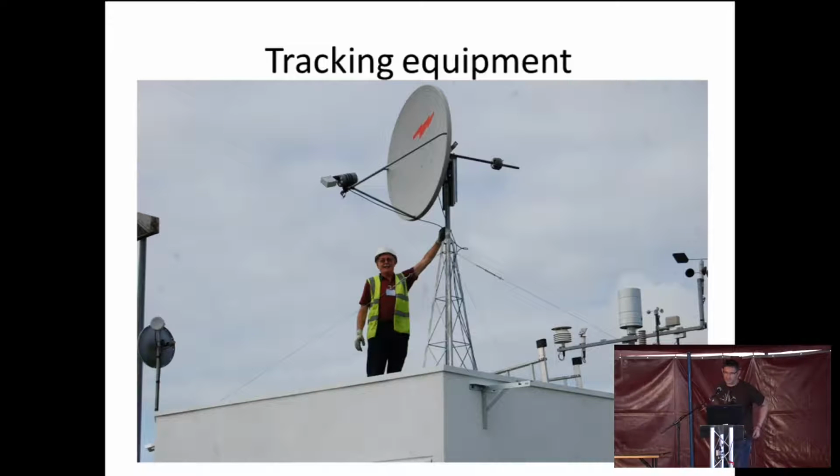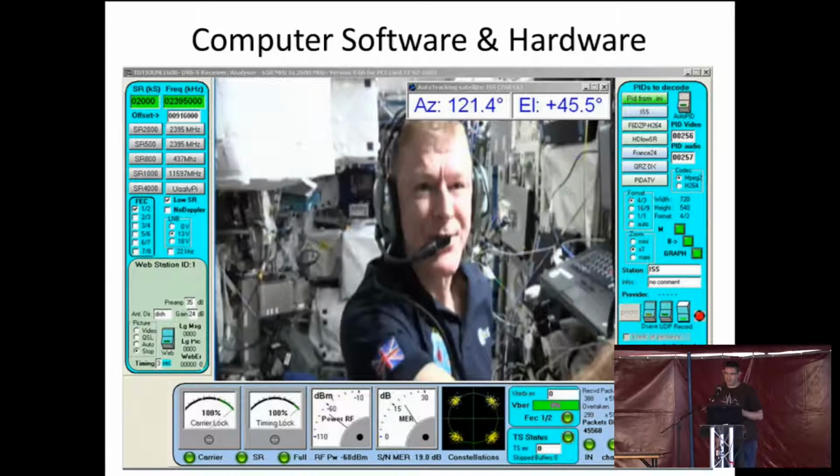So this is the basic software. So the software is free and open source. The standard is quite standard. It's DVB-S, which is the same standard used for satellite TV. So to test the system, we can just hook it into an ordinary satellite dish and watch normal TV. I used to use Sky News for testing. Some of the European stations use Bloomberg TV for testing.